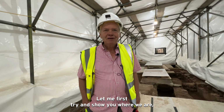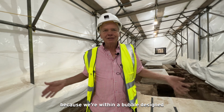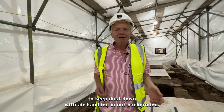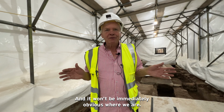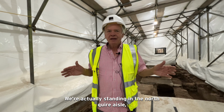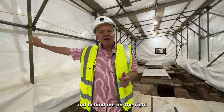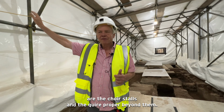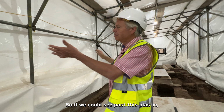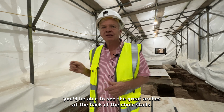I'm John Allen. I'm the cathedral's archaeologist. Let me first try and show you where we are, because we're within a bubble designed to keep dust down with air handling in our background, and it won't be immediately obvious where we are. We're actually standing in the north choir aisle, and behind me on our right are the choir stalls and the choir proper beyond them. So if we could see past this plastic, you'd be able to see the great arches at the back of the choir stalls.